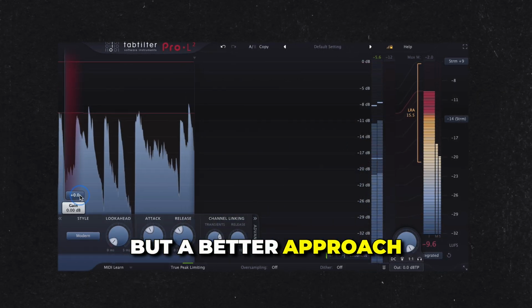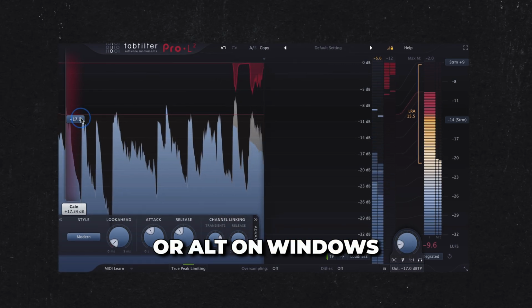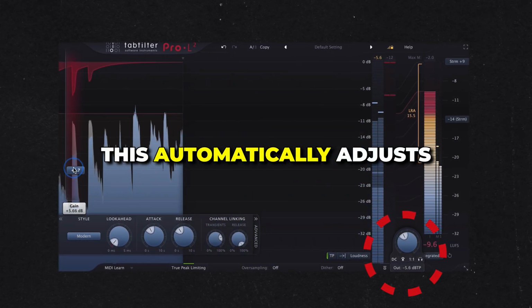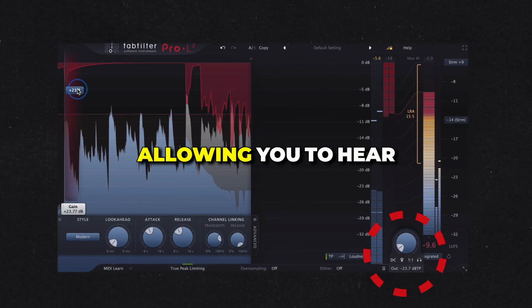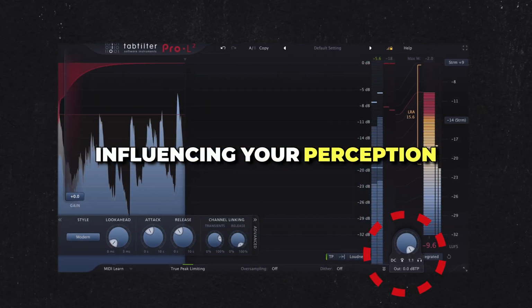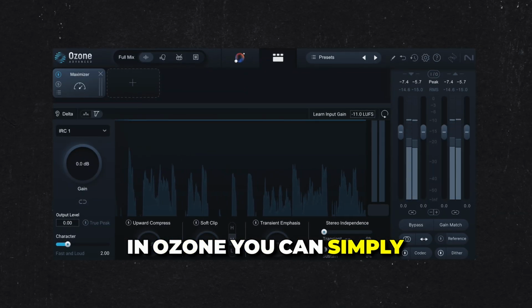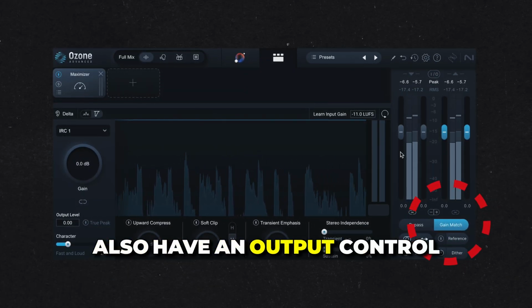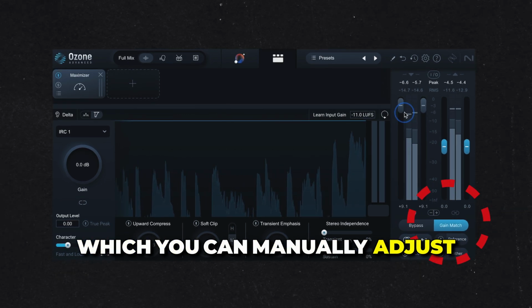But a better approach is to hold Option on Mac or Alt on Windows while dragging up the gain slider. This automatically adjusts the output to match, allowing you to hear the effect of limiting without volume bias influencing your perception. In Ozone, you can simply enable the gain match here. Most other limiters also have an output control, which you can manually adjust to taste.